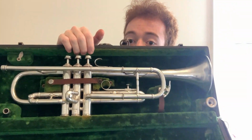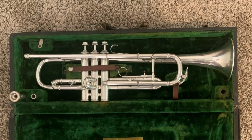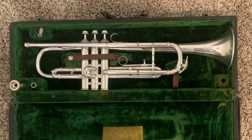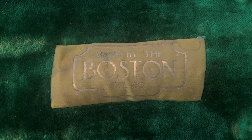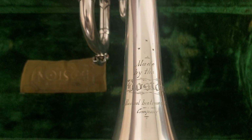So here we have a nice green velvet-lined case. Once again, I'm going to be very careful here so the horn doesn't fall out. But once again, we have the Boston logo up top there, if you flip it upside down. So this trumpet was made by the Boston Musical Instrument Company, as evidenced by the bell. It is a 3-star model, as evidenced by the fact that there are 3 stars on the bell. And it is considered the Model 11, I believe. The serial number dates it back to 1923, which is pretty sweet. We just missed its centennial.